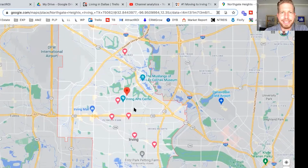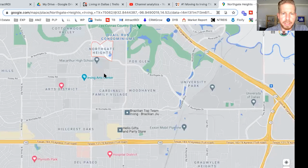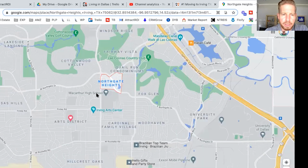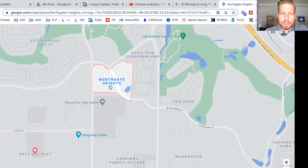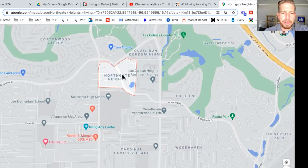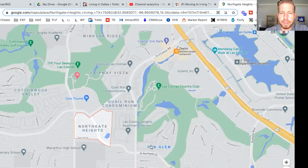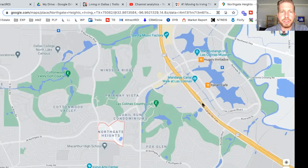All right, next on the list is Northgate Heights, which is right up here. It's a really small community, just on the other side of the Arts District. So a lot of the same things that I mentioned about the Arts District are true here. You've got close access to golf courses, and you're close to Lake Caroline and everything it has to offer down there. So that's something you can always check out.